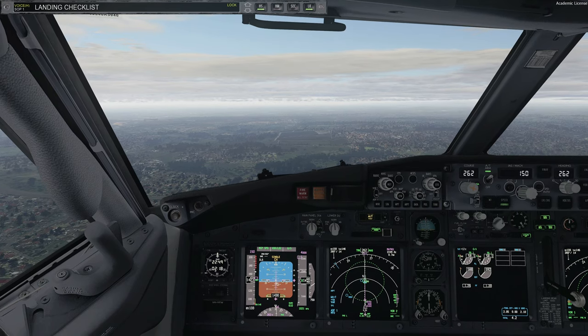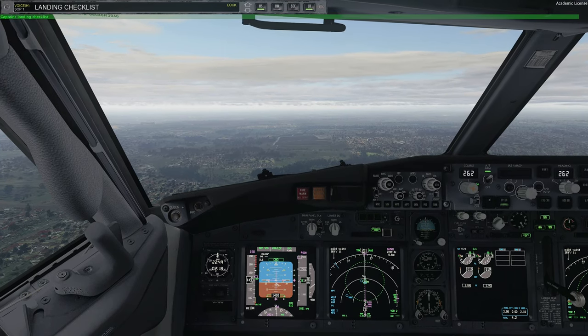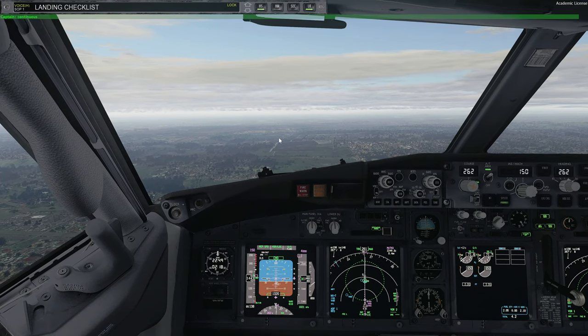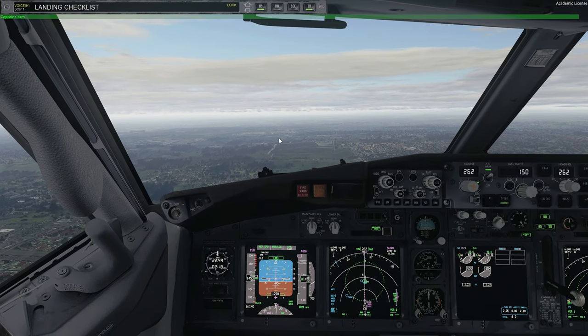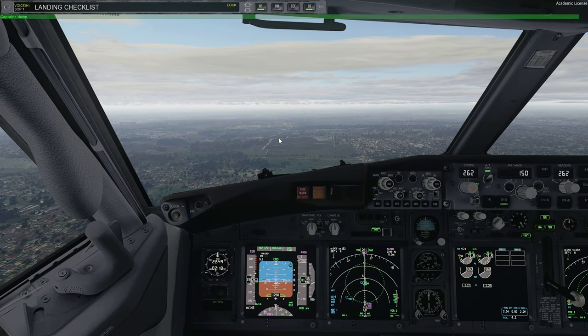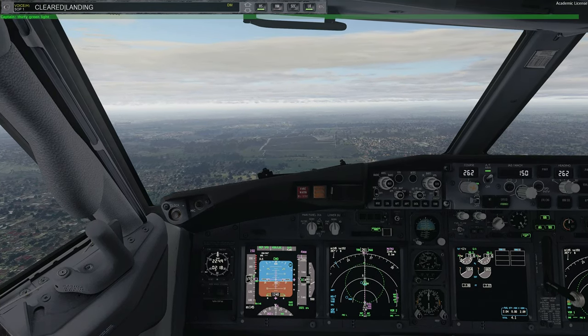Landing checklist. Engine start switches, continuous. Speed brake, armed. Landing gear, down. Flaps 30, green light. Landing checklist complete.